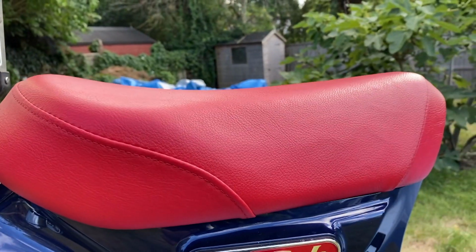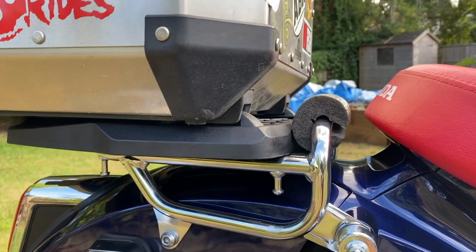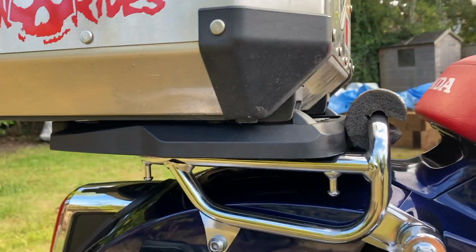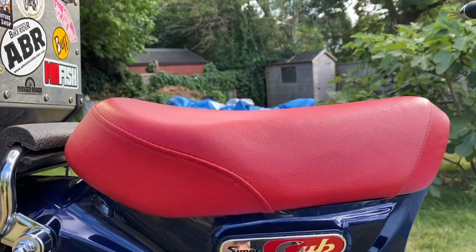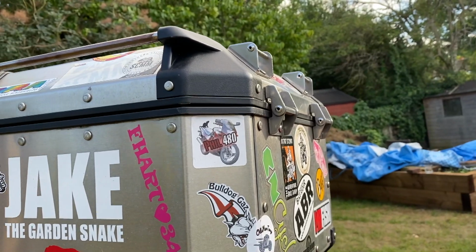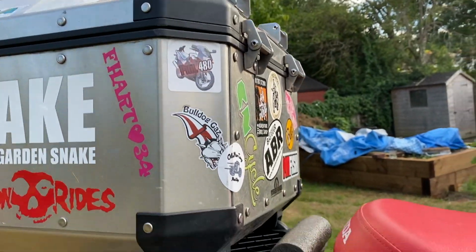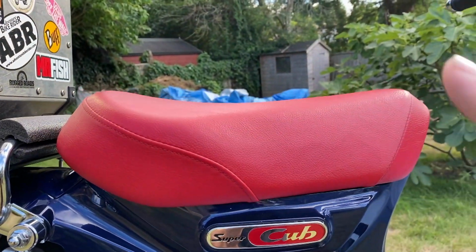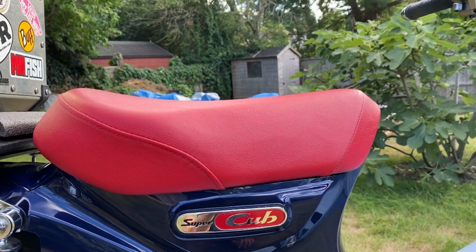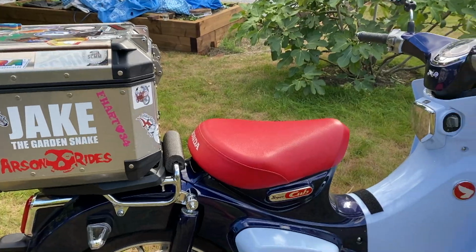They need to do a double seat option. If they did a pillion seat option, it would be lovely. Yes, I know you can get one that goes on there, but I mean like a bench seat that goes from there all the way to there. Then we can shuffle about a little bit. That would be nice. I have put this on and this has changed it. This is a game changer. What this has done is given me a backrest. So now it's like a little armchair. But the seat is my number 5 on the list of the most annoying things, or the things I hate about the SUPERCUB.